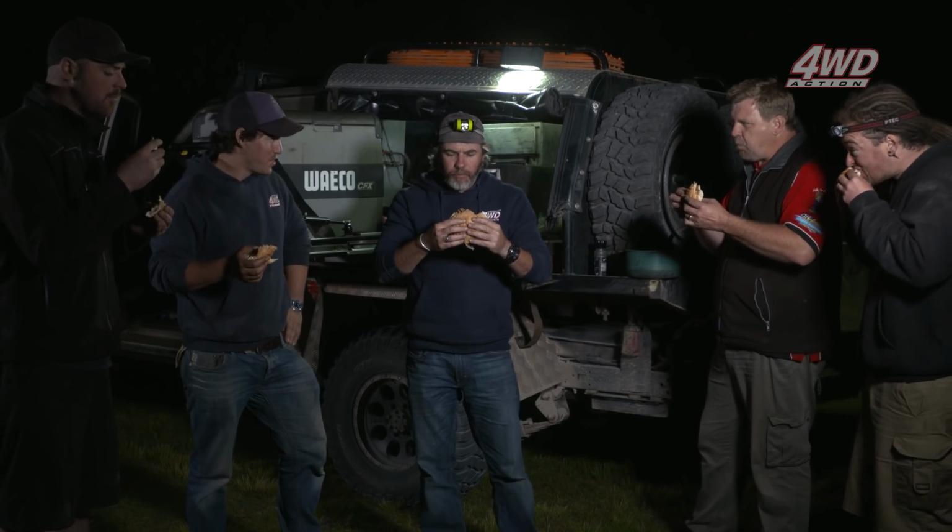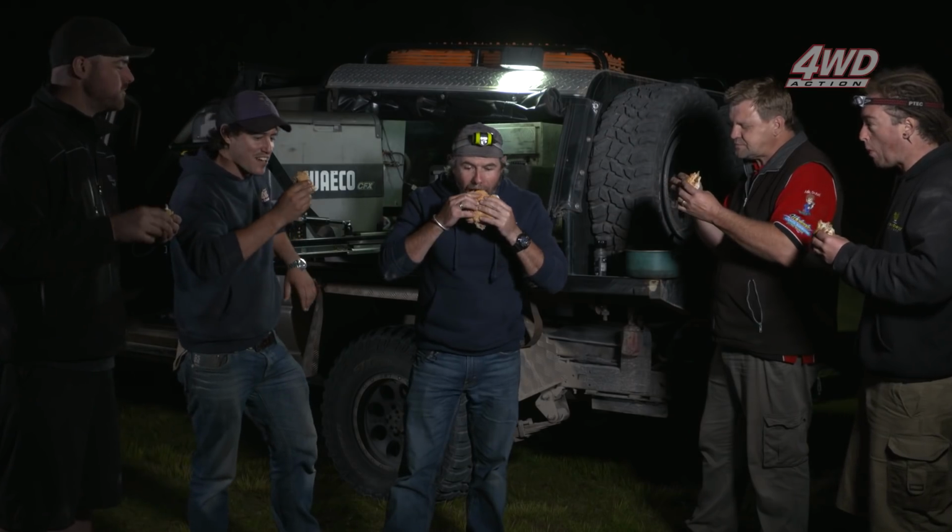What are you going to call this one? Roast pulled pork burgers. Yep, that's what we'll call it. You pull pork like no one ever met, mate. Absolutely superb. How good is that? I'm going to make a second, I think.